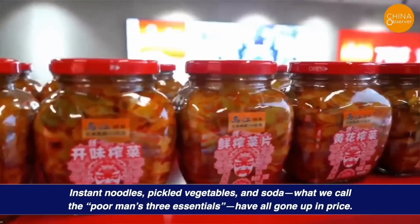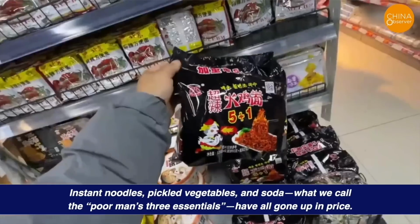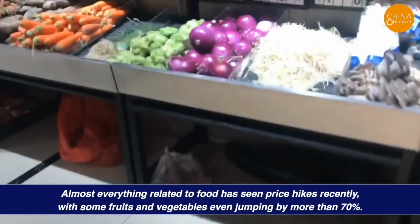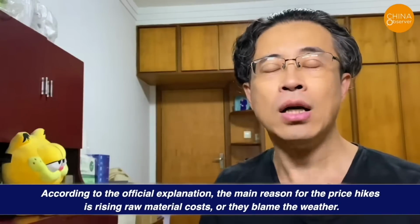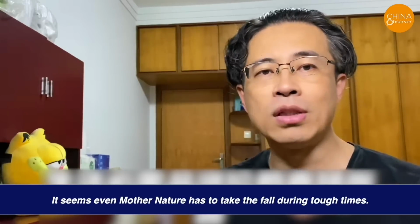Instant noodles, pickled vegetables, and soda, what we call the poor man's 3 essentials, have all gone up in price. Almost everything related to food has seen price hikes recently, with some fruits and vegetables even jumping by more than 70%. According to the official explanation, the main reason for the price hikes is rising raw material costs, or they blame the weather. It seems even Mother Nature has to take the fall during tough times.